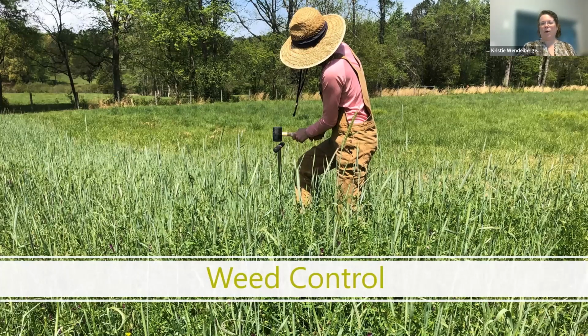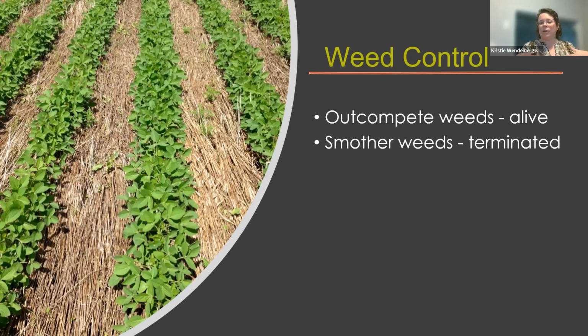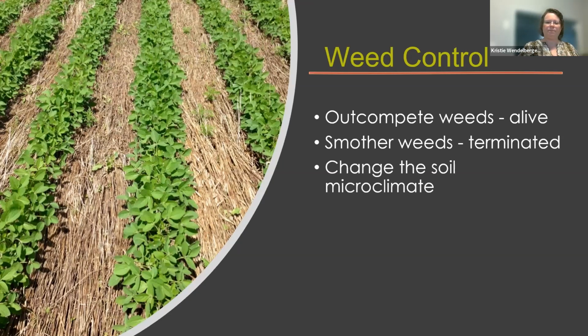And also cover crops can help with weed control. So they can help outcompete weeds when they're alive. When they're growing and they have all this aboveground biomass, they just shade out weeds so that weeds can't grow. They can smother weeds when they're terminated. So as in this example here, you can see that this rye is laying down, I believe that's rye that's laying down, and so it's just smothering any weeds that would be there.